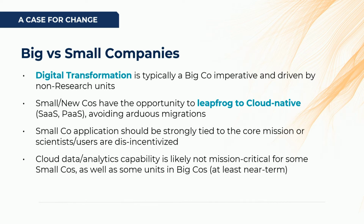Comparing the big versus small experience, a lot of the conversation these days is framed in digital transformation, but digital transformation is really a big company thing. Small companies don't need to transform because they get to start cloud native, to set up new systems in greenfields, going right to cloud-based systems. So there's not that arduous burden of migrating systems, and that's obviously a big advantage.